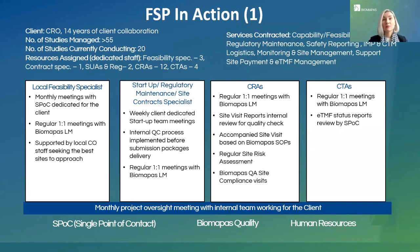Biomapas line manager in this model also is actively involved in the process, has regular one-to-one meetings with the employees, provides constant support and guidance when needed. Biomapas quality assurance team performs site compliance visits according to site risks identified, supports with CAPA preparation, if any, lessons learned sessions are organized by them, GCP and legislation updates and ad hoc trainings, also supports on daily basis as needed. Human resources are responsible for all specific internal or external trainings assignment, performance management and development program, performance improvement plans, implementations, and appreciation tools.